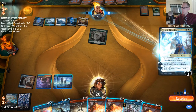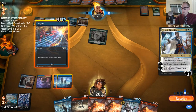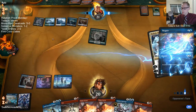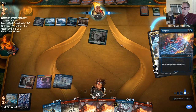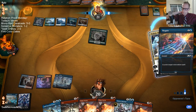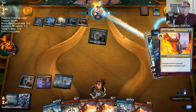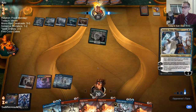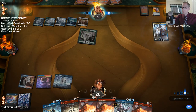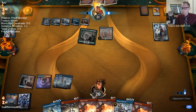But who knows, maybe they have something that we really want to counter instead. So I want to leave the sabotage because that could counter Golos or something else like that. And I guess if I would have played Kefnet, Teferi would have just bounced my Kefnet. And they'd still have the Dovin's Veto to protect Teferi. I guess they can't protect it from Fry. Let's try this.